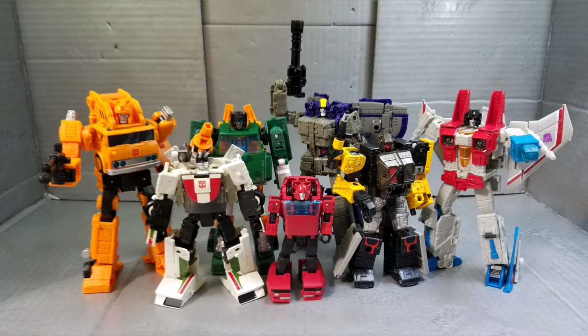And here he is with all the Wave 1 Earthrise figures. I'm missing Prime, but I will soon have him, I assure you. And he looks rad next to them. Well, he's definitely the smallest figure in both Siege and Earthrise, and the War for Cybertron trilogy in general. He does not disappoint in size. He looks great next to him.